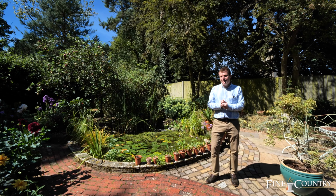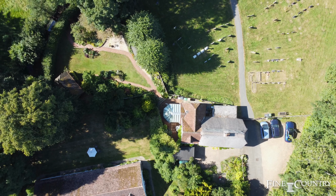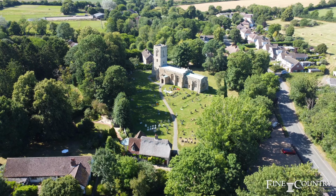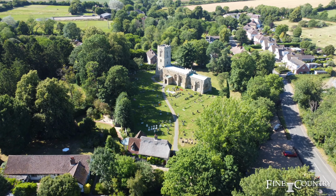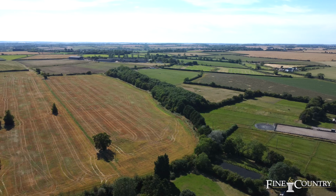Located in the peaceful village of Wilden, this property offers the tranquility of rural living, but also the convenience of being very close to Bedford, which is just 5 miles away. The village itself has a charming local school and a farm shop, perfect for day-to-day needs.